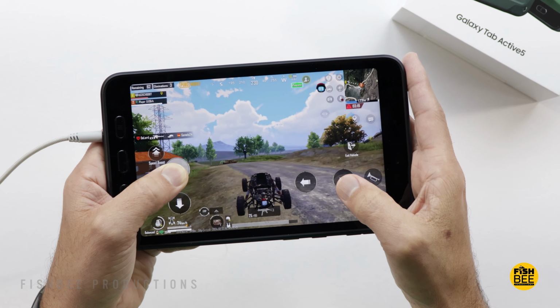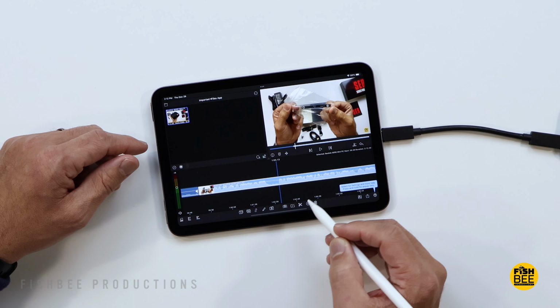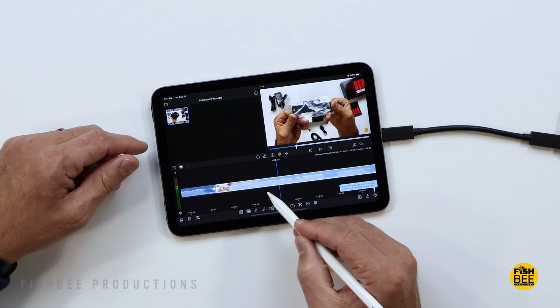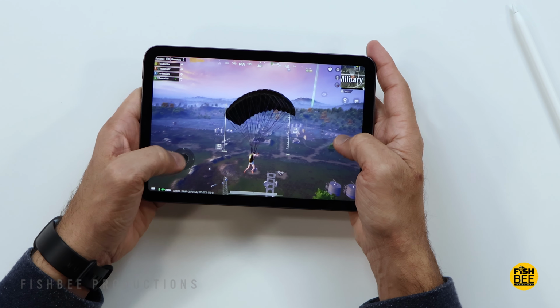And if you're looking to do some gaming on your tablet, both do a pretty good job and are fairly easy to hold because of the smaller size. You could also do some video editing with the iPad mini if you would need to, but obviously the iPad mini 6 is going to have a little better performance and smoother gaming performance as well.